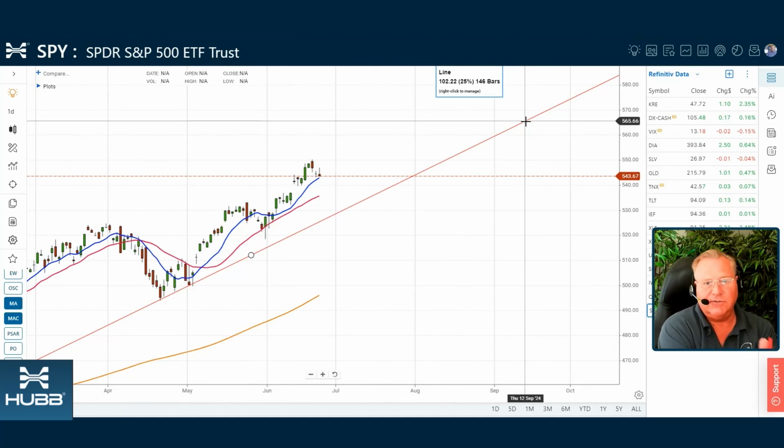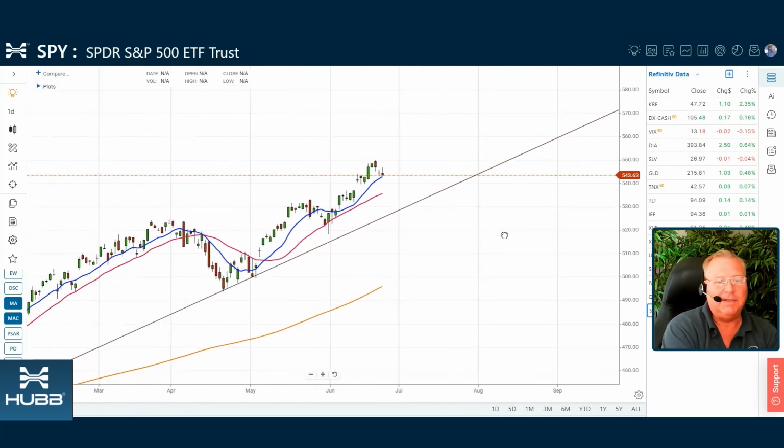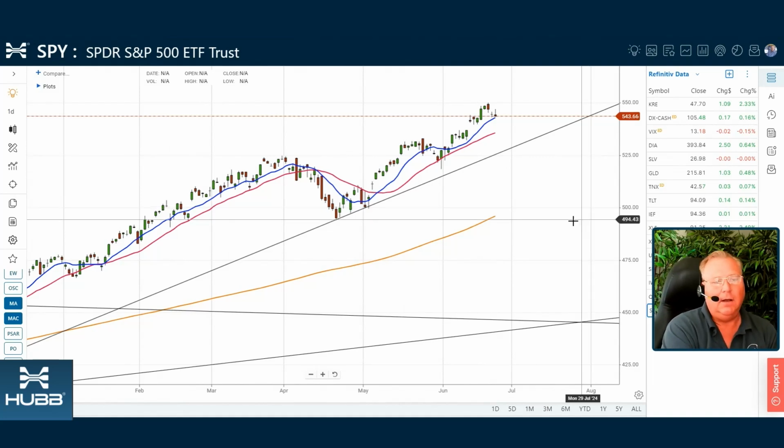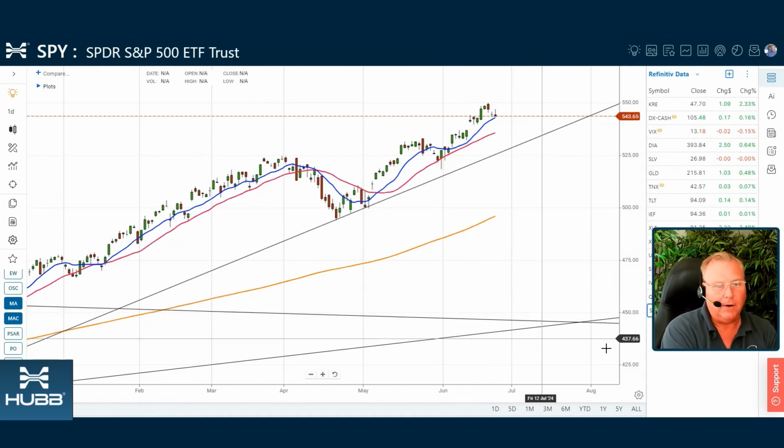Okay, and the market's going to oscillate up and down and around. That's also an Elliott wave target for time and price. Okay, but that is my target going into October. I know that's several months away, but keep in mind that 565 level is my long-term target there.